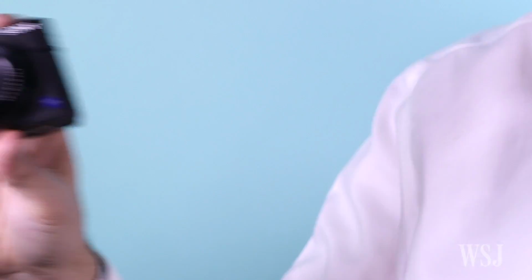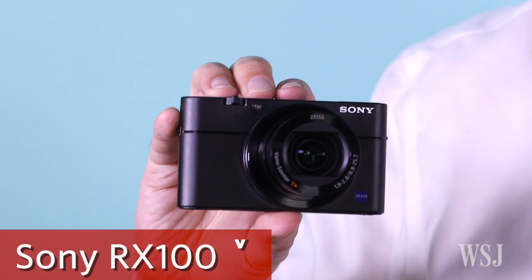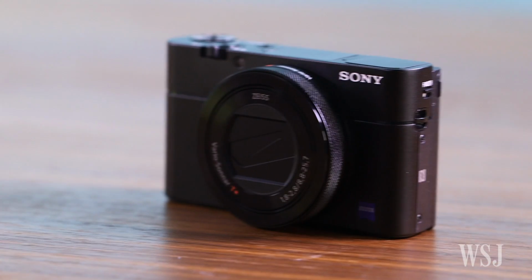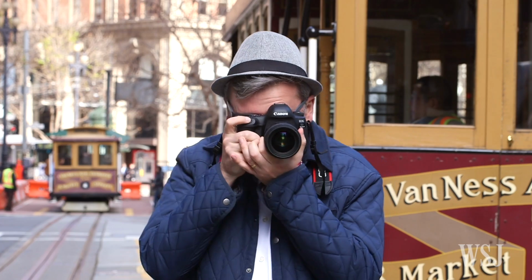And that's where the Sony RX100 Mark V comes in. While it has a good-sized sensor and fast zoom lens for great portraits and nighttime shooting, it can easily slip into your pocket, so you won't look quite so much like a tourist.